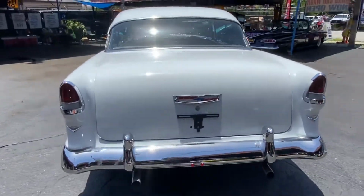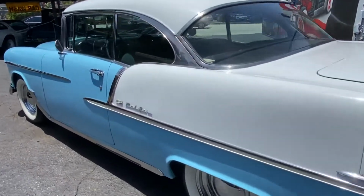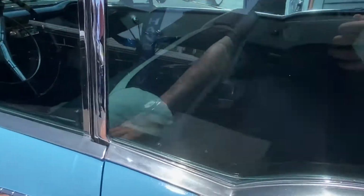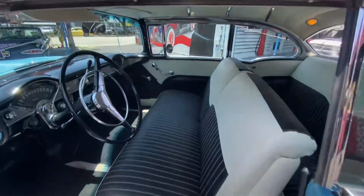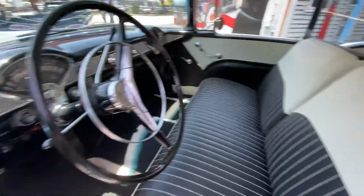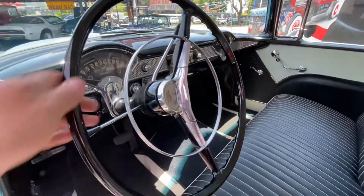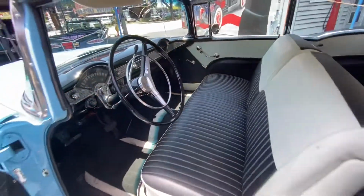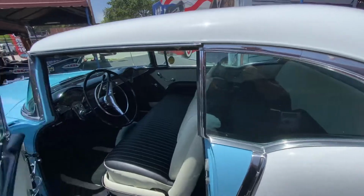Running as I speak. Interior is in perfect condition with no missing parts. Everything's there, guys. Beautiful 55 Chevy Bel Air with no cracks in the windows.